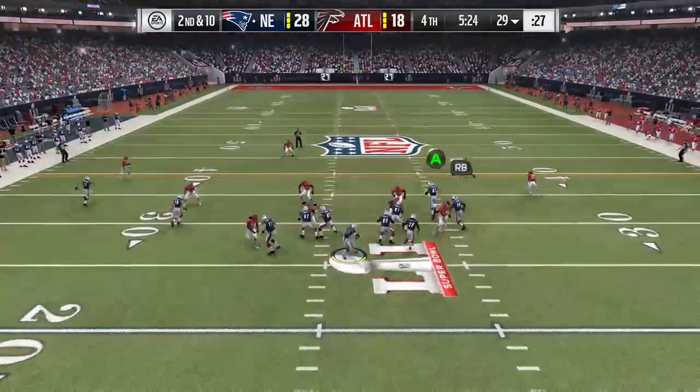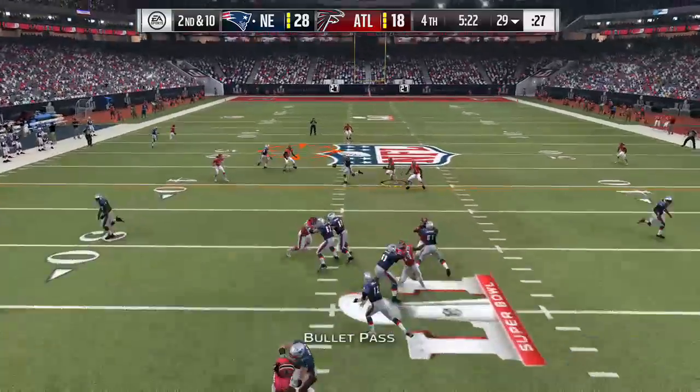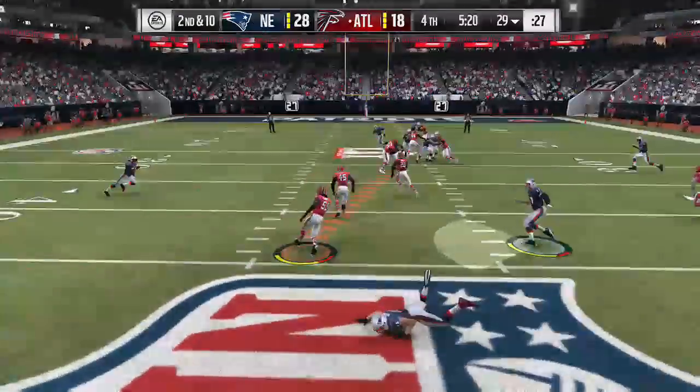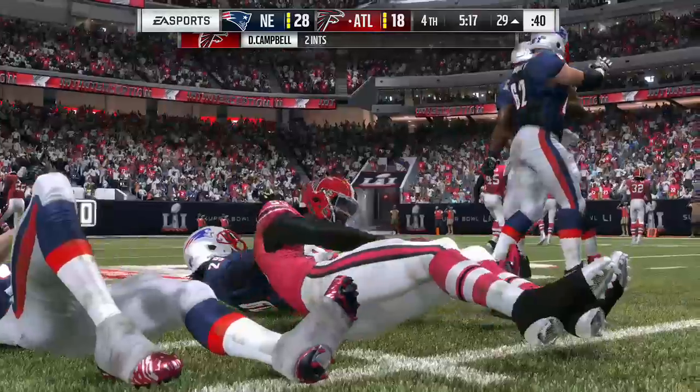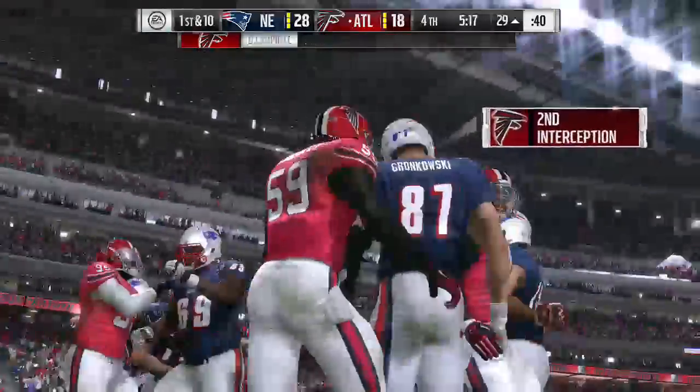Blunt, the lone running back. To throw is Brady. And intercepted. Maybe the turning point they need. A great read, and it's picked off. And he'll bring this one back to the 29.